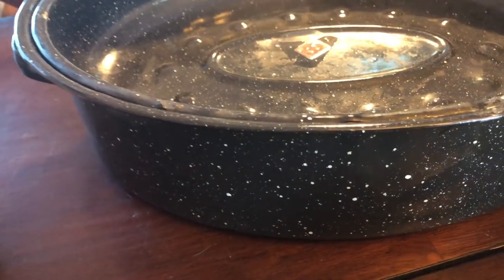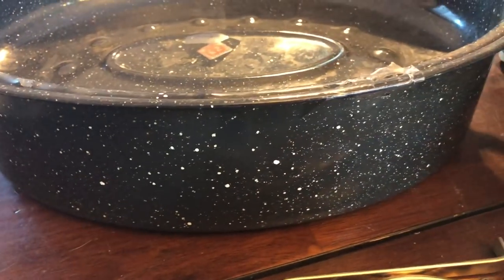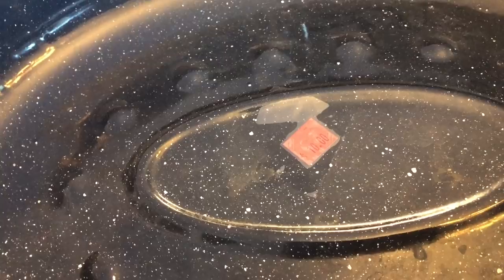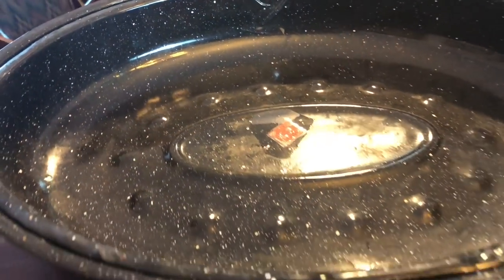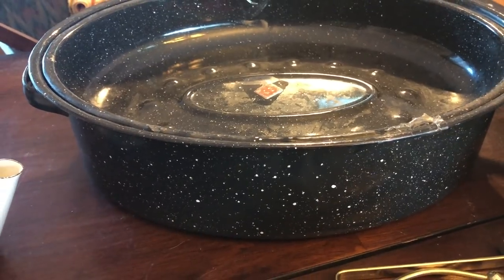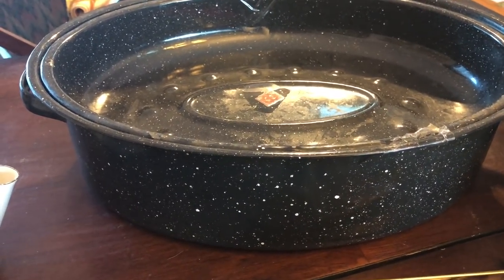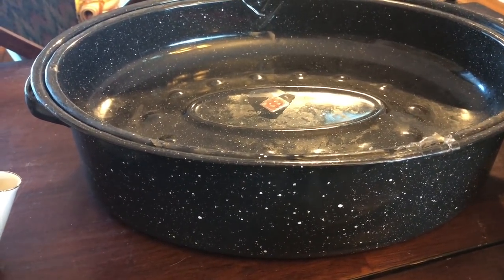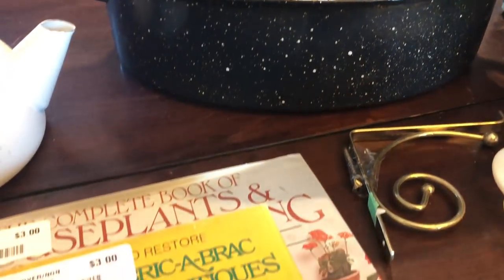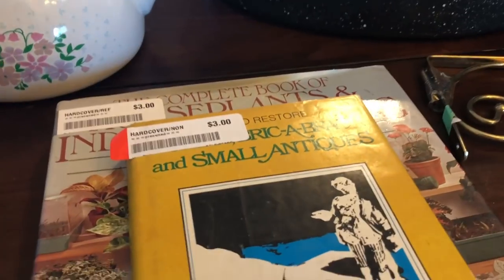I picked up this enamel pot here. It was supposed to be $10, but it was red tag day, so it was only $1. So I'm gonna put that in my antique booth. I have a full set myself that we bought at a yard sale for a buck, I think it was last year actually. I might have actually hauled those. So I'm gonna put those in my antique booth. People love those around here.